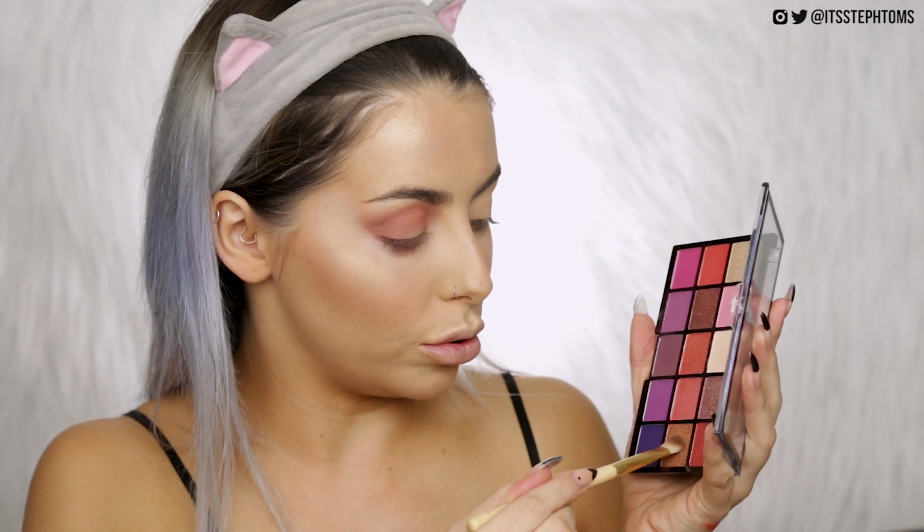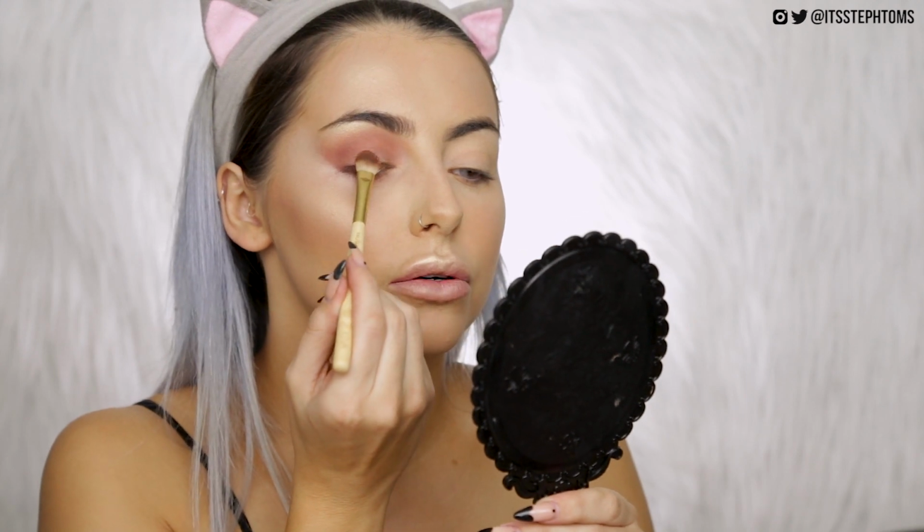Yeah, I'm just going to play around with the more neutral shimmers, I think, to put all over my lid, because obviously we're looking quite warm right now. So I'm going to play around with those. So I think first of all, I'm going to take the golds. Okay, let's see what this can do.